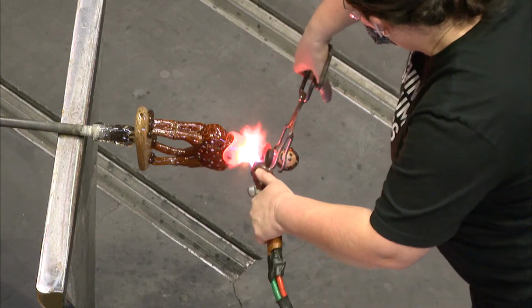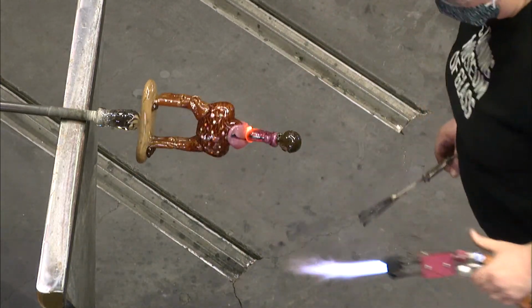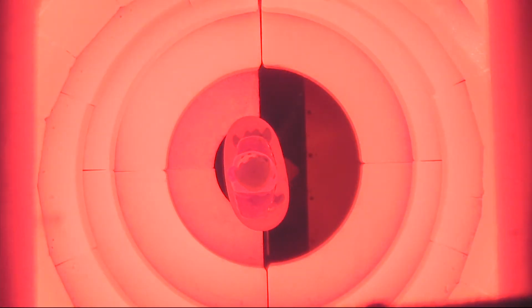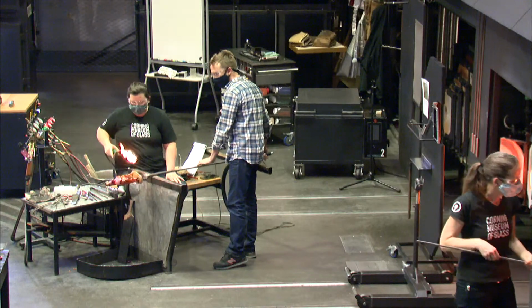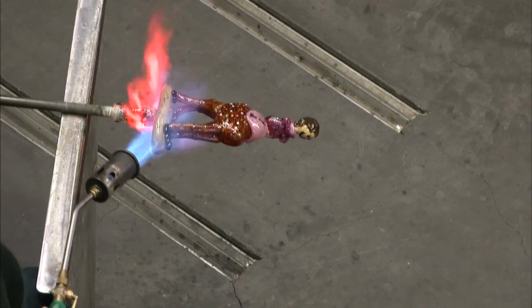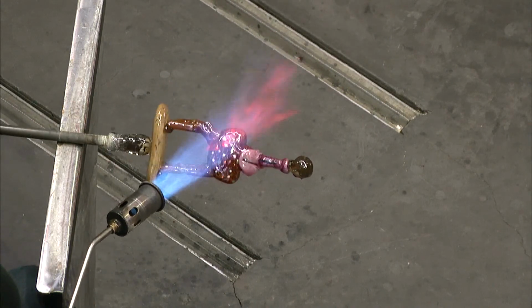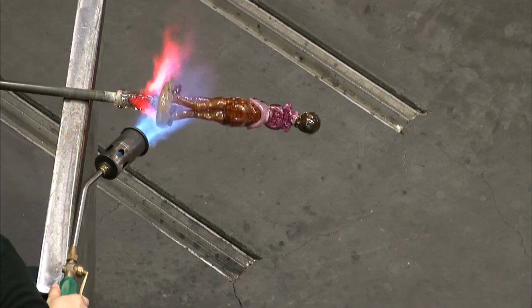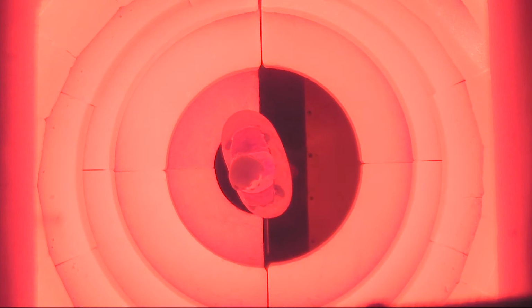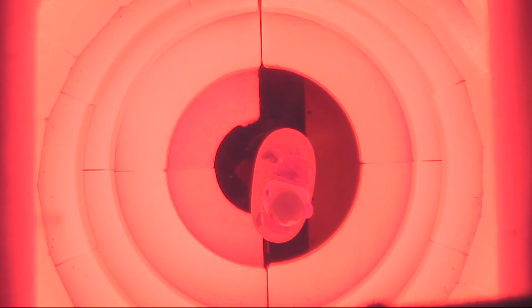Nice. Using that torch just to get those specific areas nice and soft. Very cool. You okay, Chris? Yeah, I'm good. Let's torch that punty one more time. I love it. This is great. Yeah, this is fantastic.